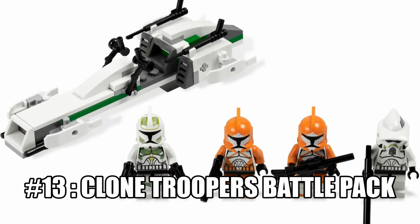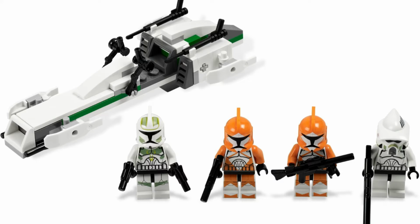Number 13 on the list is the Clone Troopers Battle Pack from the 2011 line of Star Wars sets. Again, another Clone Wars set, but I love them, so yeah. This is honestly, I think I've said this in a video before, probably my favorite battle pack of all time. I mean, it's got such a great figure selection. It's got 3 niche figures and one that can be used in many other situations, but even the niche figures are really cool.